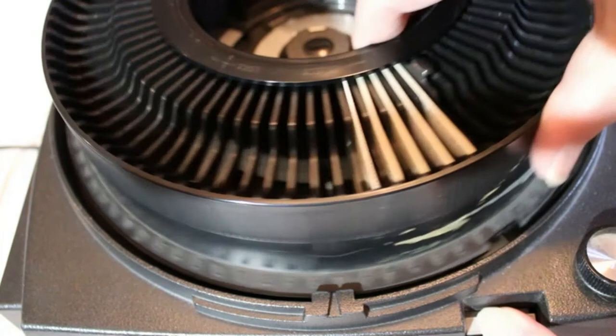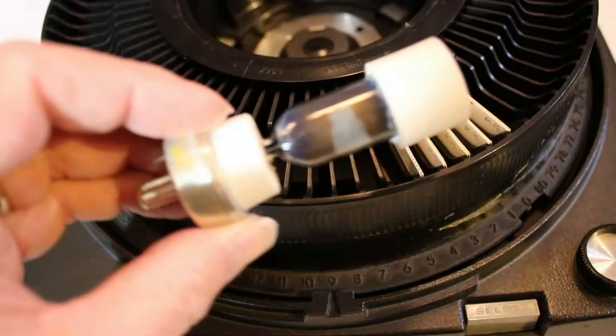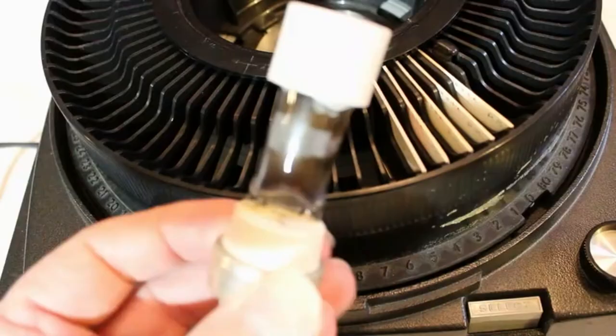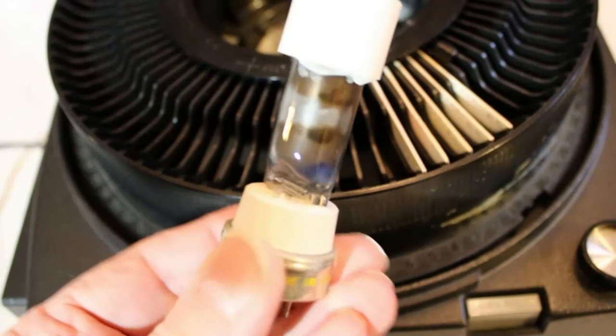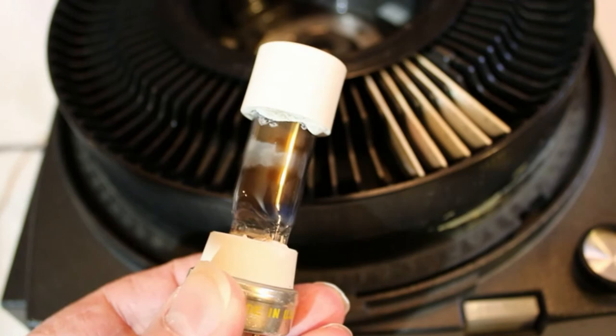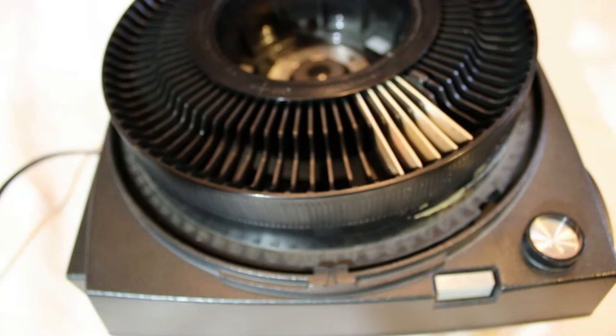Now there was a bulb in this machine, and it worked for about 10 seconds, and then burned out. And as you can see, it's fried. But you can still find parts for these machines, including replacement bulbs. So if I really wanted to, I could fix this, but I bought it at a thrift store, paid $2 for it. So I don't know if I want to really make any investment in this, but this is an example of one of the many slide projectors you could buy to watch your slides with back in the day.